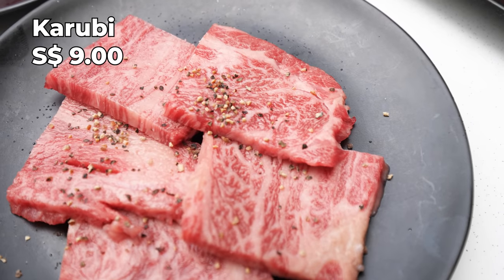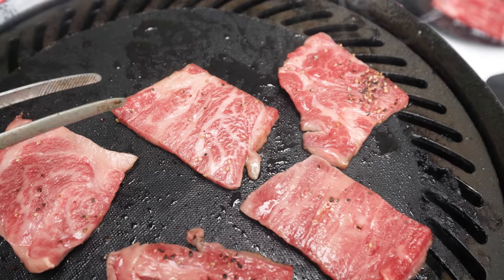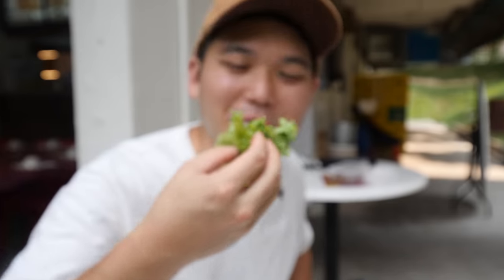Next up, the normal karubi. This is a bit cheaper than the previous one, the premium karubi. Yeah, still looks amazing. Oh my gosh. This time I'll not overcook it. This one I'm gonna wrap in my lettuce, add some kimchi and a bit of the hot sauce. Cheers. The lettuce definitely makes it more refreshing.